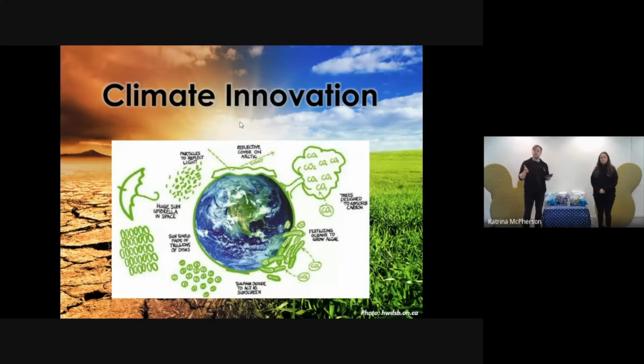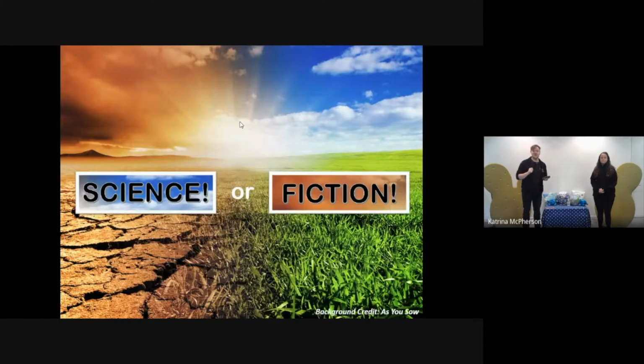And we want you to try and identify which ones are science and which ones are fiction. Now, to do this, you will need a piece of paper and something to write with, okay? And so in your classes, I can't tell if there's a mad rush to get some paper out to everyone in the class. You might have it ready already. But what we want you to do is to write science on one side of the paper and fiction on the other side of the paper.